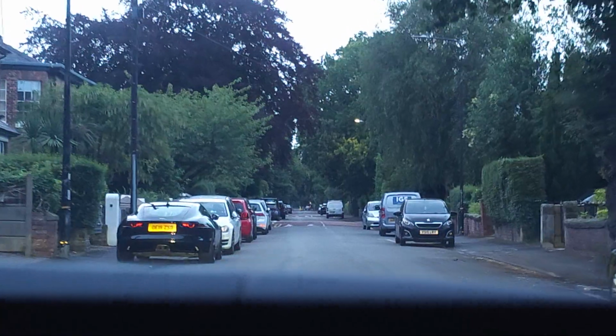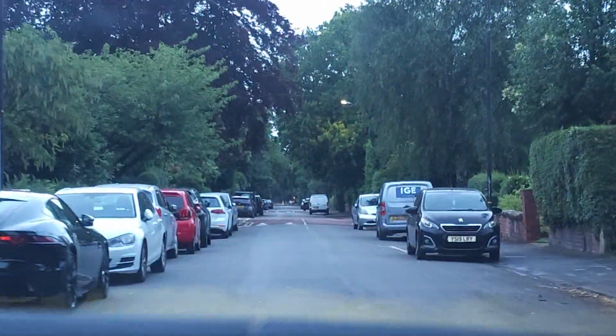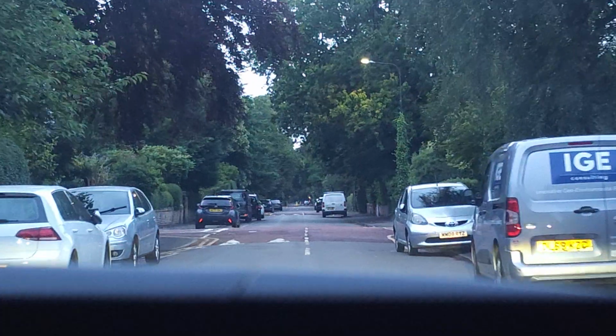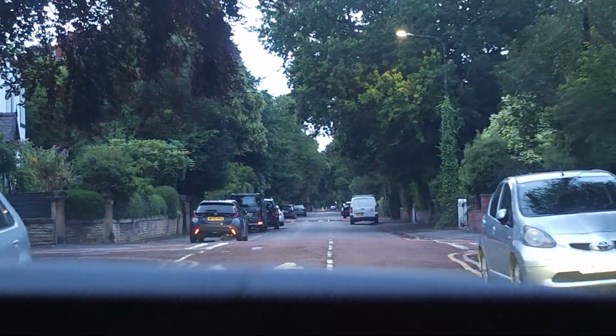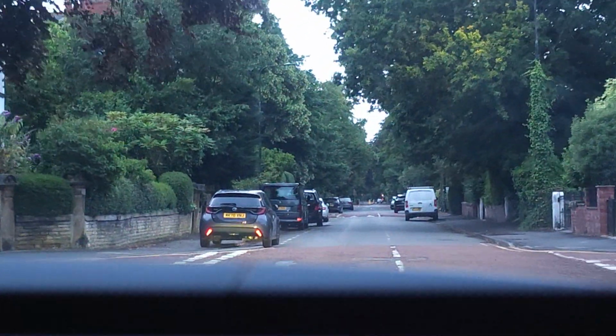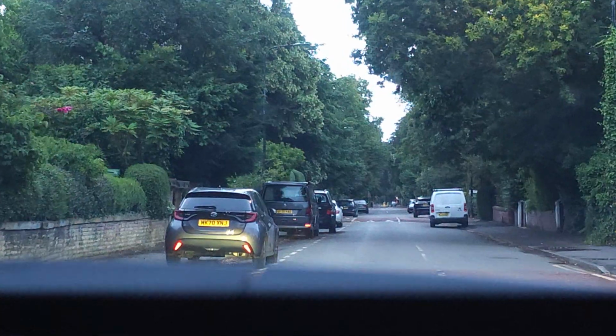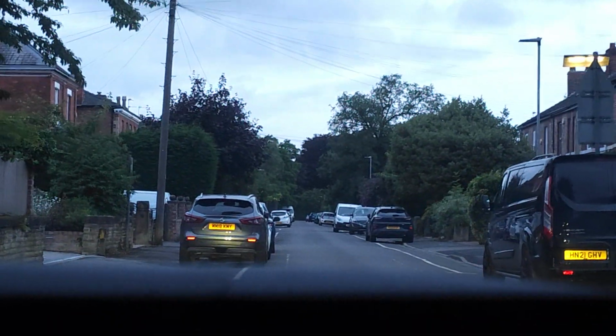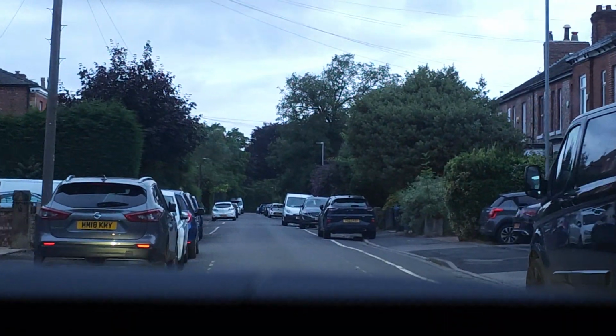And then we are going to turn left. After 100 yards, turn left. So check mirrors and signal left. Turn left. So make sure you're slow enough to ensure it's safe for you to turn into that road. At the moment it's safe, so I'm just going to carry on. And again, check to move away from parked cars.